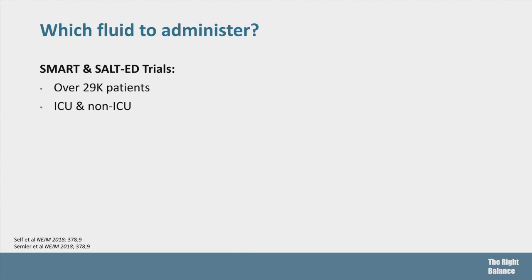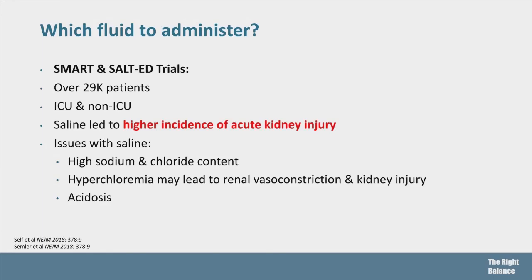So which fluid to administer? These were two studies, the SMART and SALT-ED trials, that evaluated over 29,000 patients from the ICU and non-ICU. What it demonstrated was that saline led to a higher incidence of acute kidney injury. So what are the issues with saline, which we've given for decades? Well, it's very high in sodium and chloride, and we think the hyperchloremia leads to kidney injury through renal vasoconstriction, and can also lead to significant acidosis.